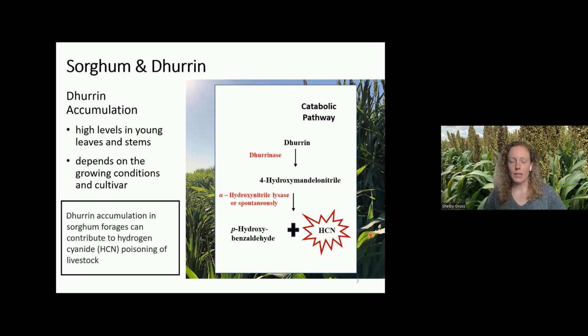So we don't graze plants that are too short. We don't graze plants that have been frosted, like directly after the frost. And we avoid some plants that are under extreme drought situations. Those are some of the management strategies, or we're using it in a way that helps release that hydrogen cyanide before animals eat it, such as silage, green chop, and those type of opportunities.